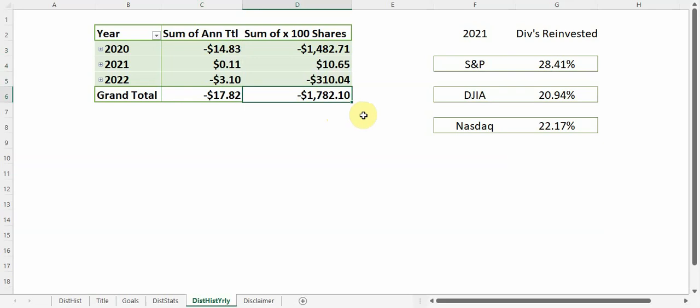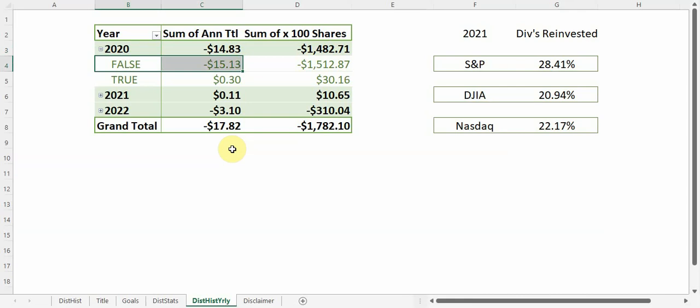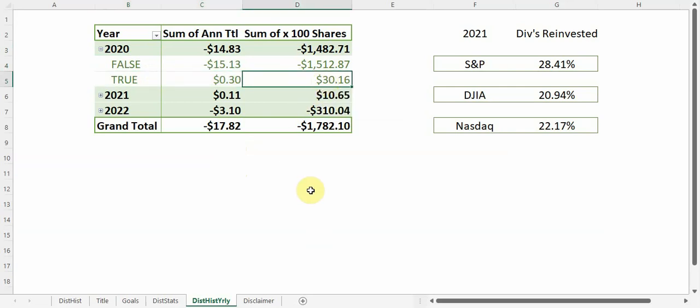Now, I don't think anybody would be surprised if I were to tell them that in the year 2020, after the market crash, the year ended with a negative distribution total of $14.83. However, if we dig a little deeper into that number, here we have the non-qualifying closed-end fund mastery funds with a net increase to decrease distribution rate of negative $15.13. And the true closed-end fund mastery qualifying funds actually ended the year with a net positive of 30 cents, or a total of $30.16 in our hypothetical index fund.